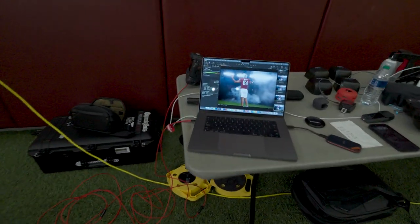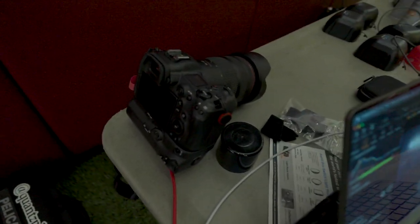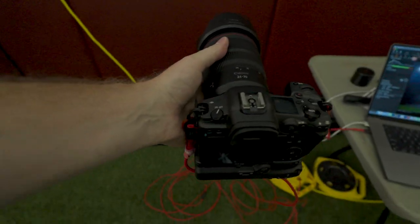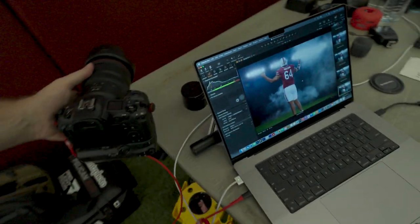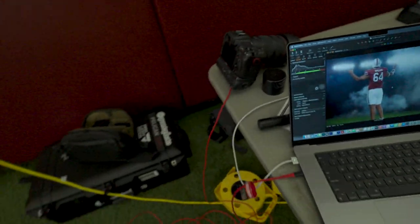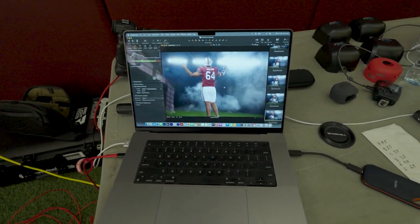And here's the camera setup, or the computer setup. Camera using the Canon R5 with the 24-70, and I'm using an Area 51 tether cable today. I'm going to try that out. They sent those to me, and so I'm going to kind of give that a run. But tethering straight in here, these are pictures straight out of the camera.